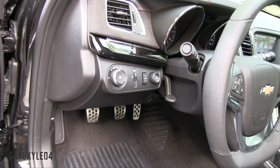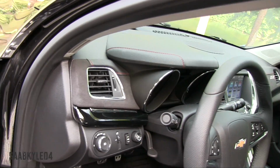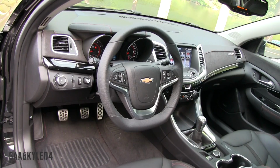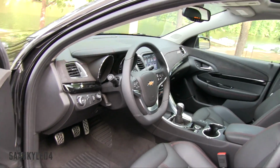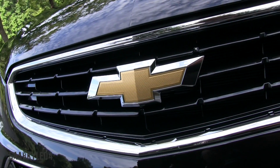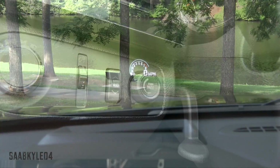Compared to similarly equipped Chargers, a power tilt telescoping wheel is not available, neither is a heated steering wheel, but there is a pretty cool heads-up display that beams up vital information onto the windshield, which we'll discuss in a second. I do wish the pillars were padded and the headliner was available in black, but you do have the option of a sunroof.